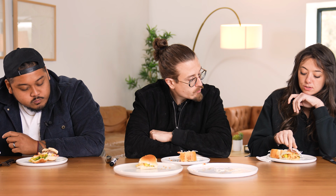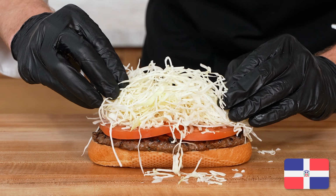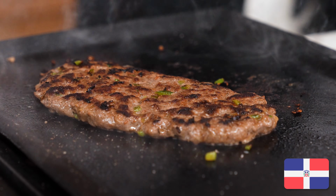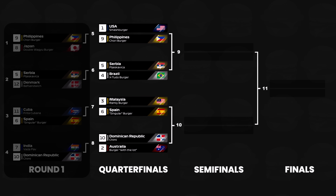And I'm loving that it's kind of simple with just this shredded cabbage and tomato. It's like nice freshness there. I like this bread. It's really good. 1, 2, 3. Another unanimous win. The seasoned beef is what stands out the most. The Dominican Republic moves on to face Australia in the next round, but now we move on to our first quarterfinal battle, America versus the Philippines.